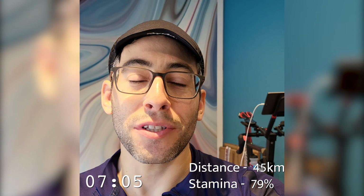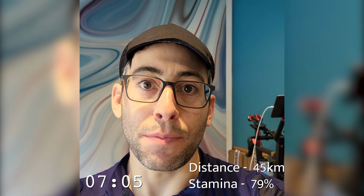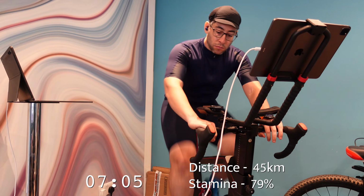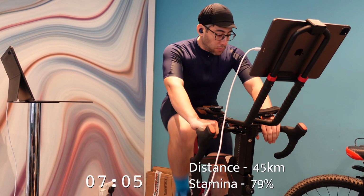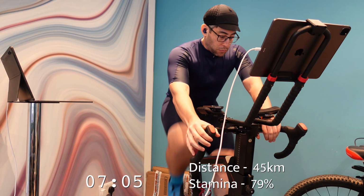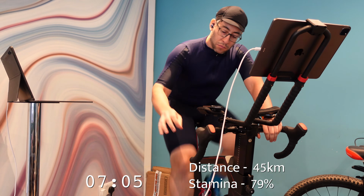So before I get too tired, I just want to talk a little bit about why I'm doing this. I love the Garmin body battery and stamina features. I find them really helpful, really accurate, and normally when I'm out on a bike ride, the stamina feature gives me confidence that I've got more energy to keep on going. However, I've signed up for a 300 kilometer ride in about 5 weeks.